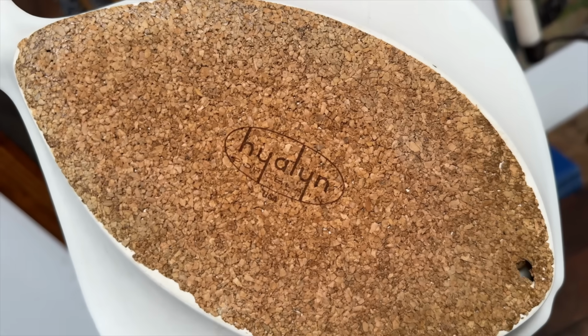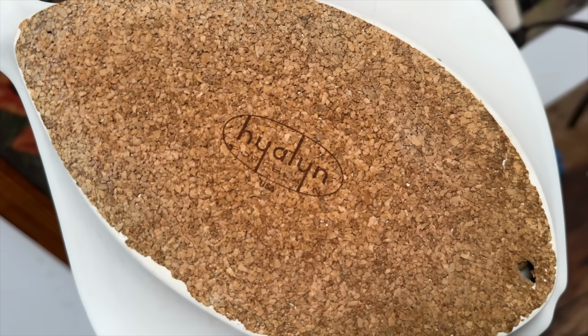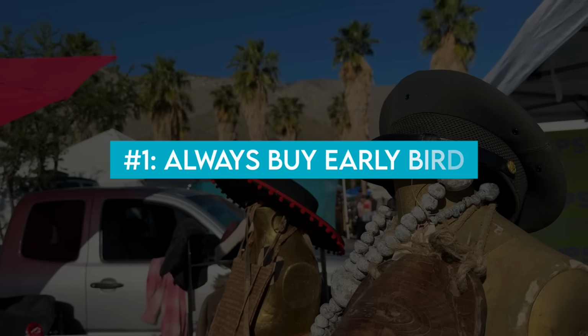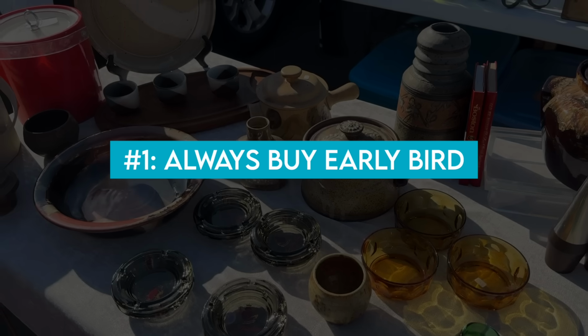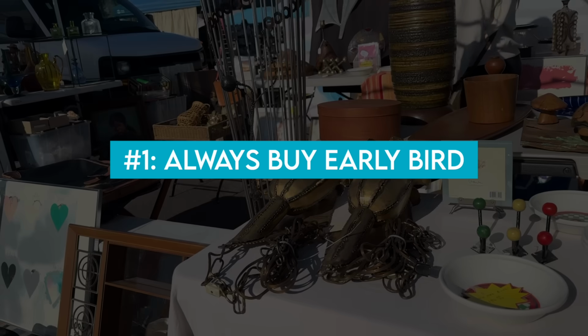And the reason could be as simple as we were getting towards the end of the day and the vendor didn't want to pack this up. So I'll give you my inside tip of how I do a flea market. Tip number 1, always buy early bird, because by the time the general admission happens, the best stuff has already been picked up by pickers.